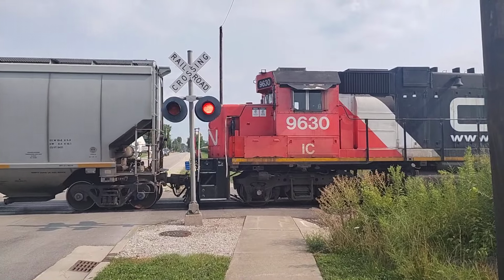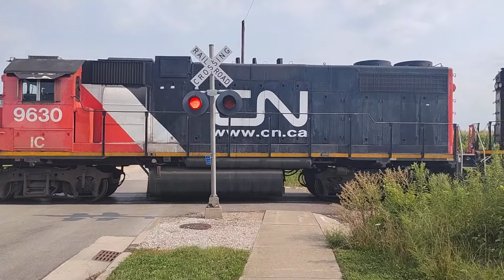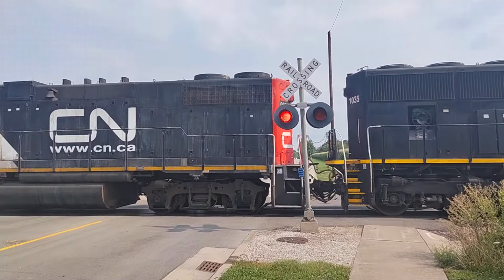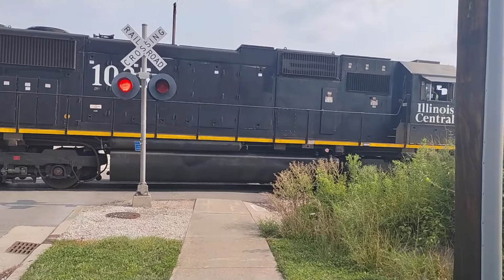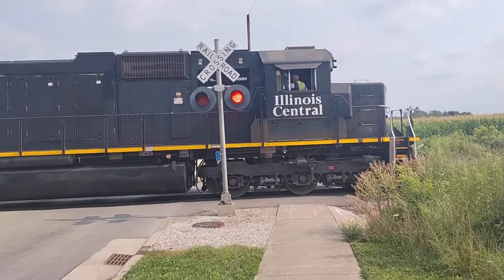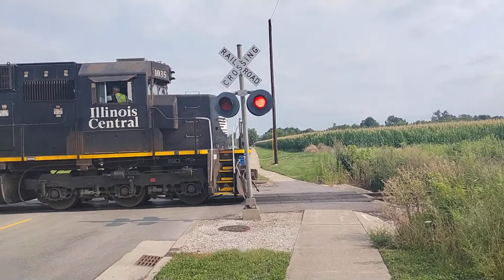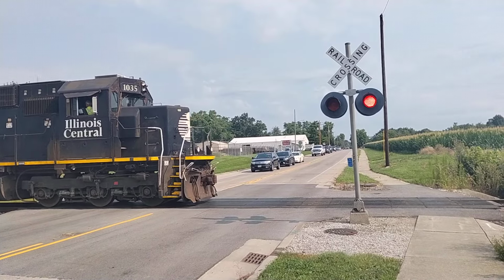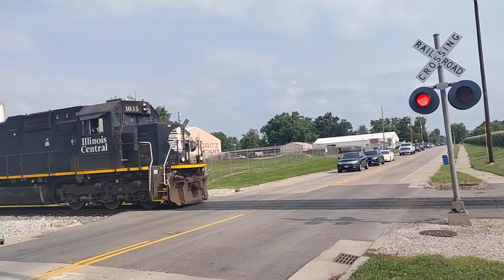This is the old Illinois Central engine right here. This one? Yep. But it's converted into a Canadian. There's the bell. Yeah. That's good. This one has a Graham White bell. Alright, there's the bell on that one. See what he does.